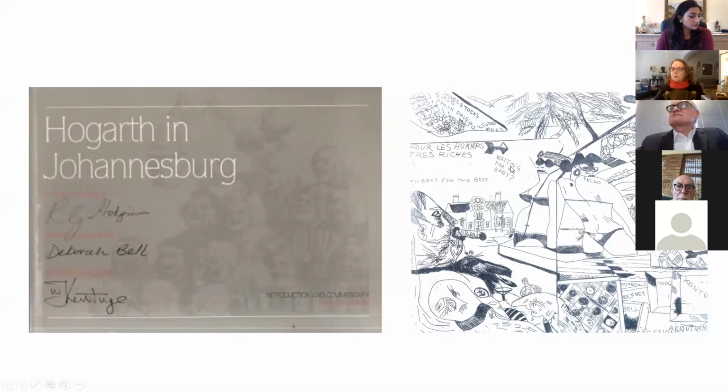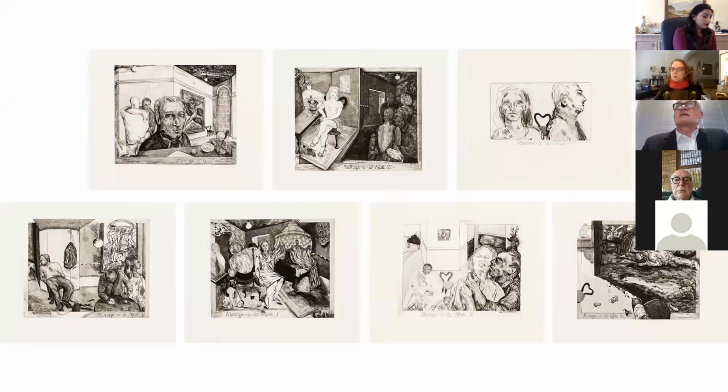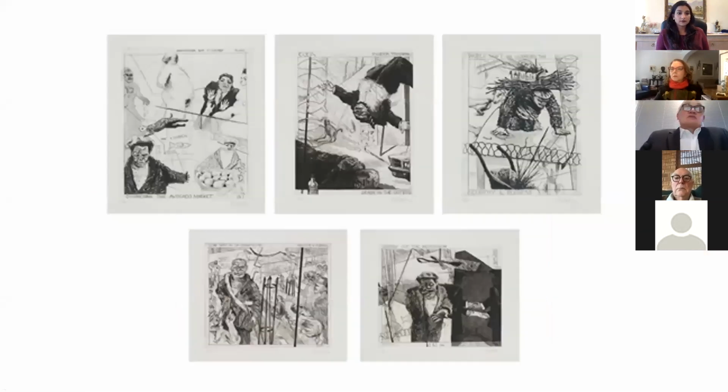Robert Hodgins chose the Rake's Progress, and here you see the high life, living the high life and the excesses of the Rake just before his downfall. Deborah Bell chose Marriage a la Mode, again, marrying into wealth, but a very unhappy marriage, eventually leading to a death. William Kentridge chose Industry and Idleness, and again the rags to riches story, the worker marrying the boss's wife and becoming the mayor of London, in this case the mayor of Derby Road, a beggar that William Kentridge saw in the streets of Troyville at the time.